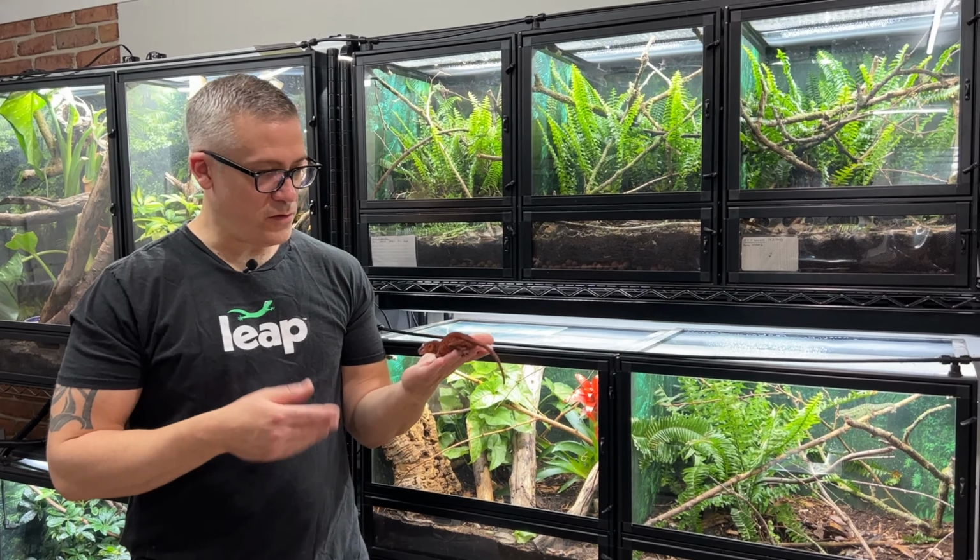Let's talk diet. Gargoyle geckos are omnivorous, which means that they eat both animal and plant matter. I do feed them a pretty even mix of both live insects like crickets and dubia roaches, as well as prepared gecko diets. Now, the New Caledonian geckos have some of the best gecko diets out there. Pangea and Rapashi make good gecko meals. That is just a powder that you mix with water and feed the animals.